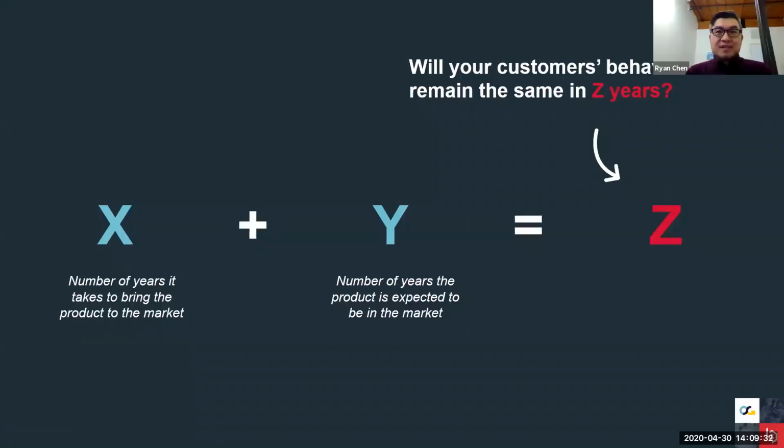So let's all do a simple calculation. Think about a product that you are developing now. If you take X, the number of years it takes to bring your products from idea to the market, plus Y, the number of years you expect your products to be in the market, and you arrive at Z, the minimum number of years you have to plan for the future. And ask yourself, will your customers' behavior remain the same in the Z years? Will your product proposition features still be relevant in that Z years?